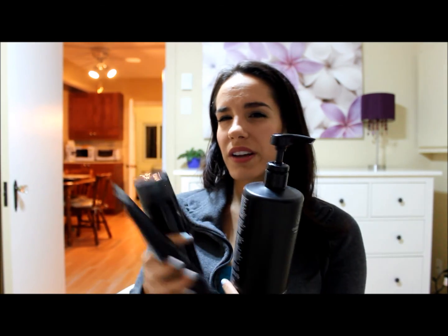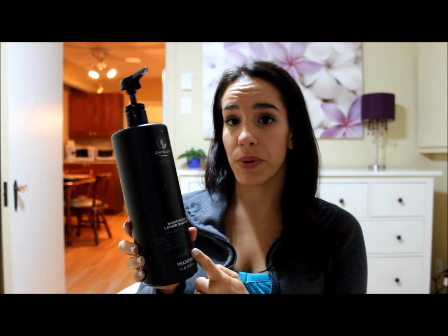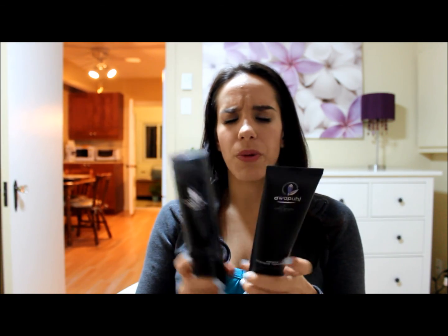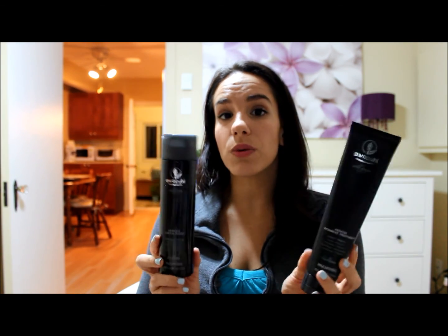The product out of these three that I really like the most is their shampoo. The other two I really like. They are my second or third bottle of each, and I will repurchase, just not right now when I'm done with these two because I'm a little bit bored of them. They're still really nice, but I want to move on to other products. But this one, if I run out of it tomorrow, I would repurchase another full tub of it.